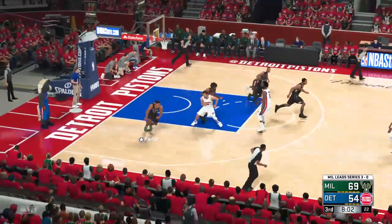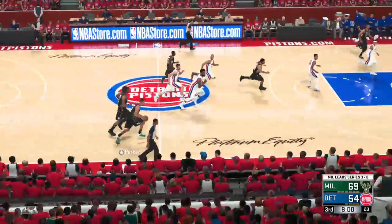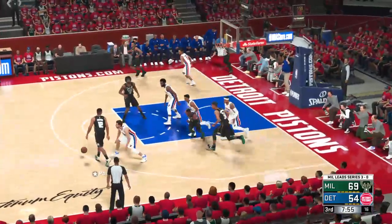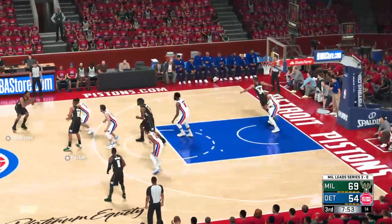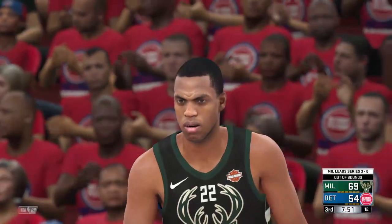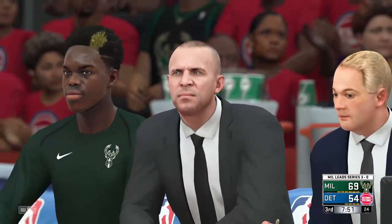Anthony's shot is off. It's almost like he's trying to make things hard on himself. You know, he's just got to slow the game down, try to get some easy ones. Parker dishes to Middleton. It's Antetokounmpo on the wing. Out of bounds. Detroit takes possession. And he throws it right out of bounds. Careless mistake.